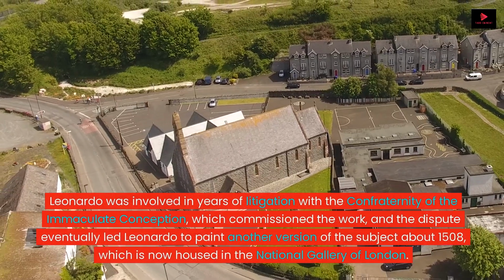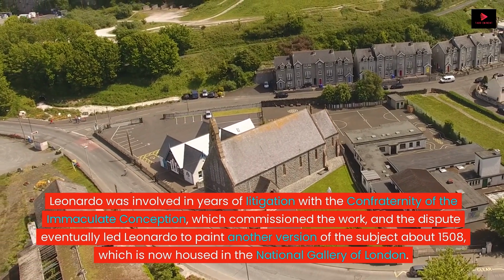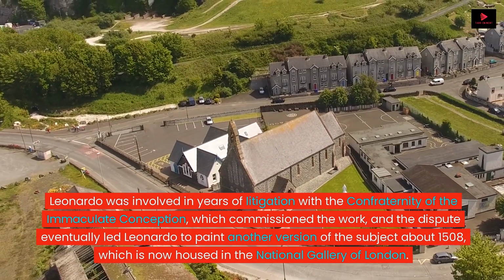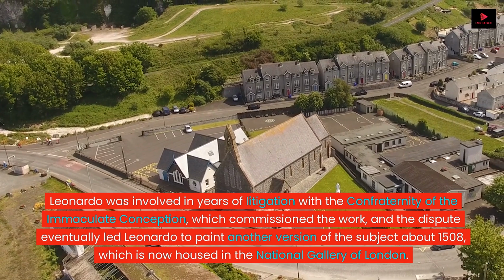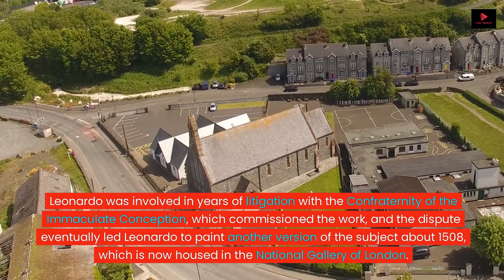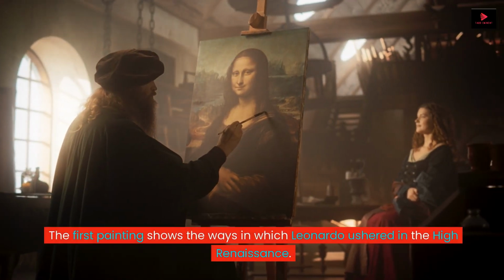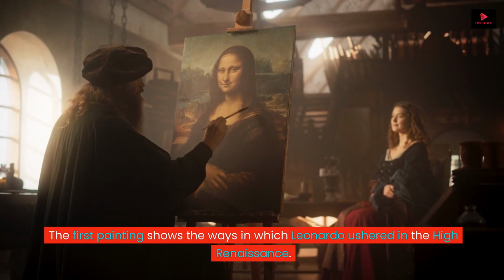Leonardo was involved in years of litigation with the Confraternity of the Immaculate Conception, which commissioned the work, and the dispute eventually led Leonardo to paint another version of the subject about 1508, which is now housed in the National Gallery of London. The first painting shows the ways in which Leonardo ushered in the High Renaissance.